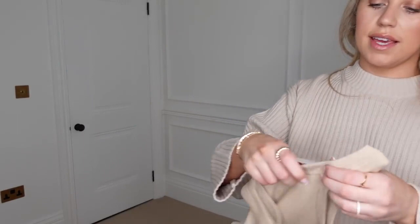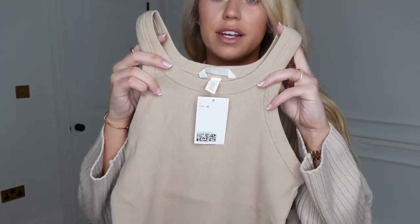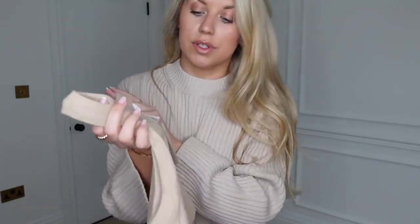They feel a bit more stretchy, which I feel like is the key to finding a good comfy jean. I did also pick up another basic. I have three of these. I've got them in white. I've got a beautiful kind of sage green color. They have so many colors available as well, by the way.